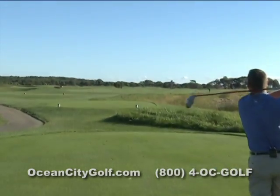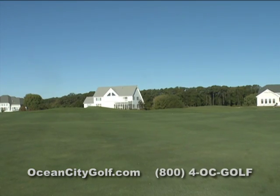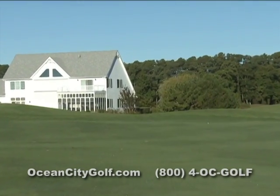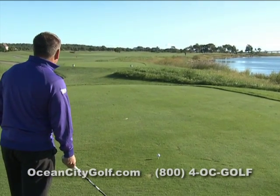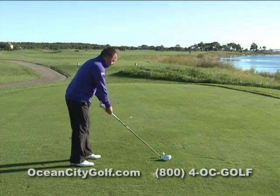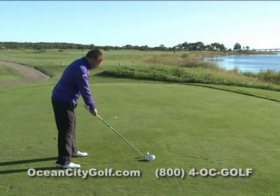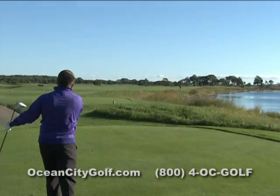Oh, good shot. Left center's a safe shot. Thank you. That'll work. Like you said, you want to avoid that right-hand side at all costs. And got a little wind left to right today. It's definitely not helping, so. Hit one right down the middle. A little left, but I'll take it.